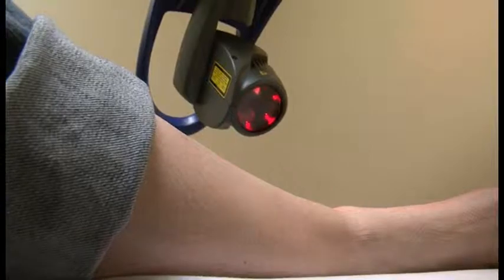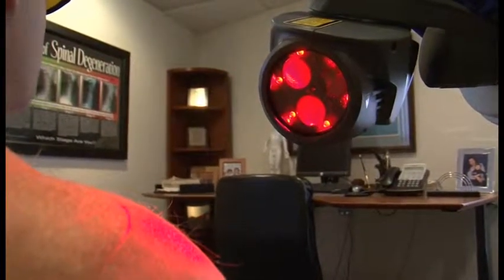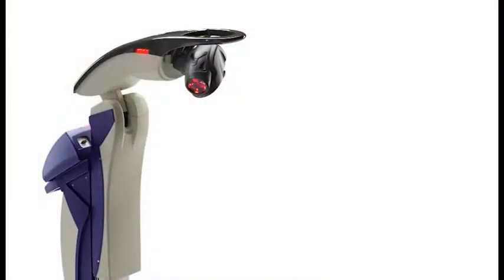Other doctors have been similarly impressed. I put myself under this laser the day after we got it. I did my shoulder and my knee, and that night I realized that I had no pain in my shoulder or knee after one treatment. It works. How does it work?